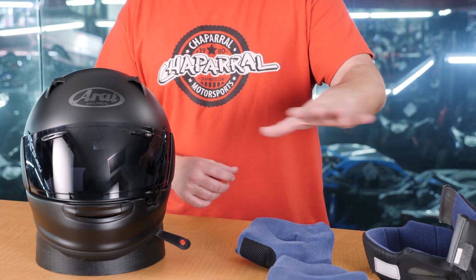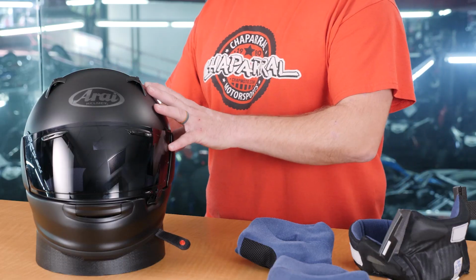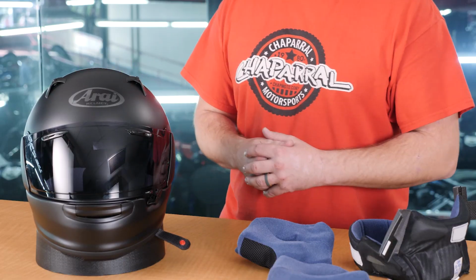Another benefit about these removable cheek pads and head perimeter liner is the fact that these do break down, they do get dirty, and they're easily removable and swappable. So say you've worn this helmet for a year or two and it starts to get a little bit dingy inside, you literally pick up a new set, throw them inside, and essentially you've got a brand new helmet again.